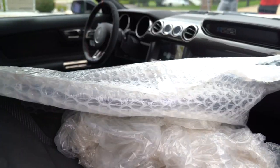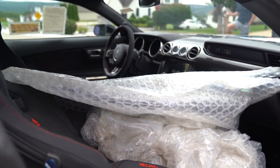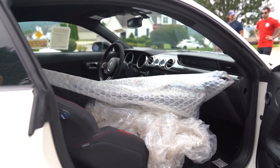And there you go with your bubble wrap to see that spoiler that has not yet been assembled. Pretty neat. I haven't had a car like that I can remember where we didn't have the front spoiler attached to the car.